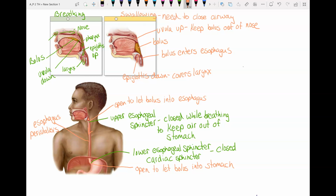And another important function of this lower one is that it keeps the gastric juice out of the esophagus. So all the rest of the time, except when you're swallowing, it is closed to keep the gastric juice out of the esophagus. This is important because gastric juice is acidic and it burns the esophagus. And this is what's commonly known as heartburn.